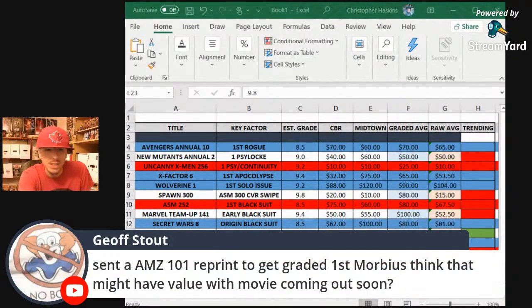I really appreciate that. Jeff says, oh, you sent Amazing 101 reprint to get graded. You know what? Hey, absolutely. I'm not even hating that you sent in a reprint because that's such an awesome book. And I know the reprint itself is almost 30 years old. I think they did the reprint in 92 with the silver cover. And yeah, that book alone in a high grade is going for $40 to $60 right now. Obviously the first printing is soaring, but I think that's awesome. If it's high grade, if it was anything lower than an 8.5, I might not have done it, but if it's higher than that, I say good pick, man, for sure.